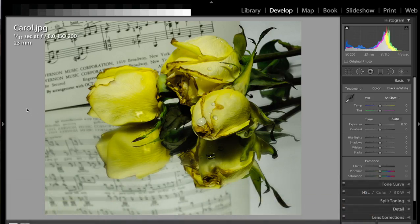First image we have is by Carol. We have settings of 1/15 of a second at f8, ISO 200 and a 23mm lens. And ISO's low, and I believe that's as low as that camera goes, so that's good. Shutter speed is slow, but the image looks sharp to me, so I would expect that a tripod was used. So that's a good job.